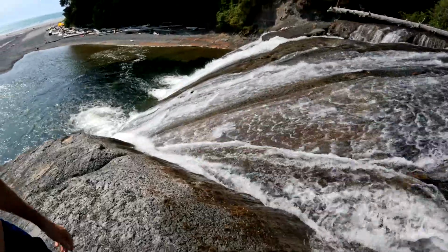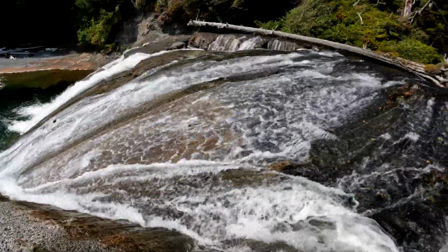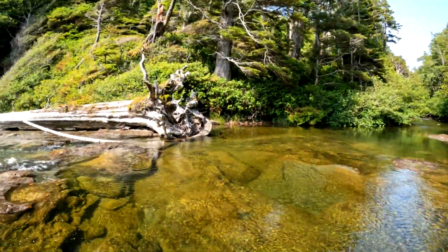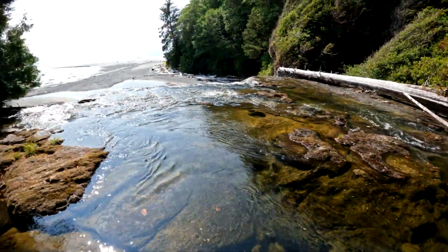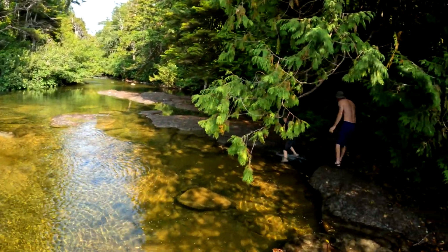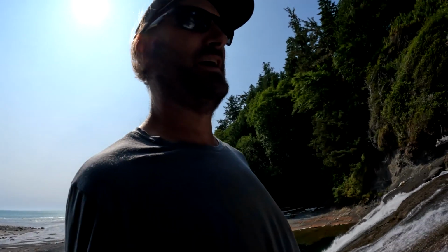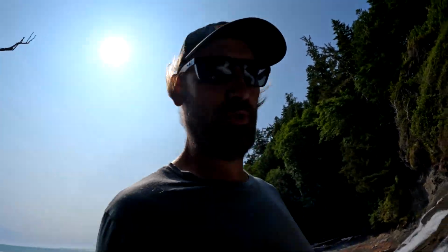It'd be like a water slide. Yeah. So you wouldn't have to skin at the bottom. No. Top Cotton Falls right here. Pretty fast water. It's really warm though.